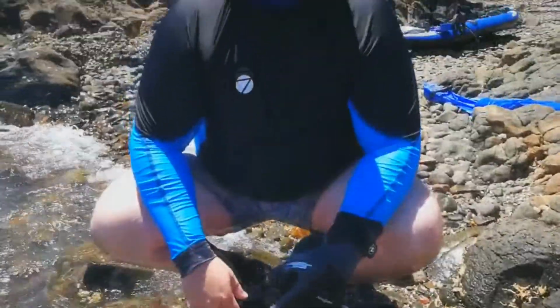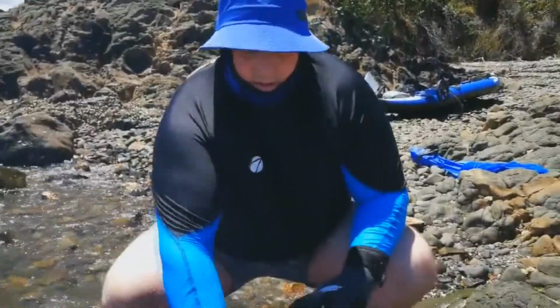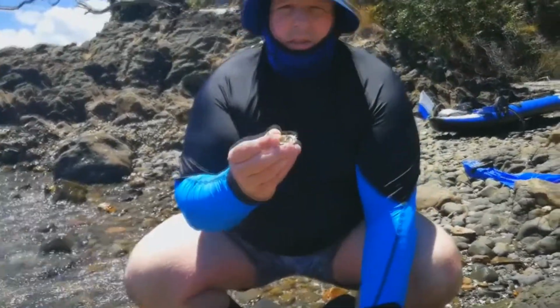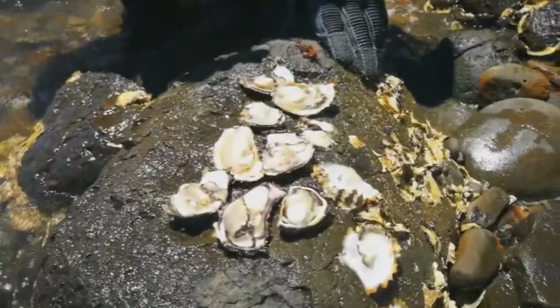Greetings from Long Bay Campground in Coromandel. Wish you could be here, but the oysters are here, and we are here, and you're not here. They're so fresh.